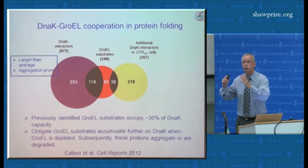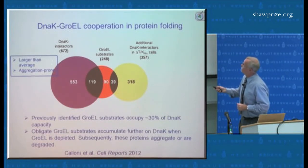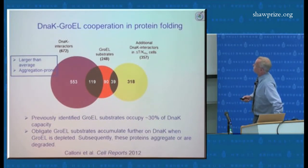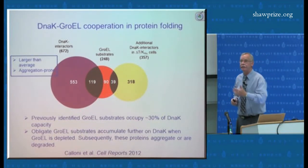So whatever is folded by GroEL and utilizes the GroEL system is strongly regulated by the interaction with the upstream chaperones. So there is a cooperation of these two systems in a chaperone pathway that is very relevant in a quantitative context. The obligate GroEL substrates, about which I will talk in a few moments, accumulated further on the DnaK when GroEL was depleted. We could not delete GroEL because it's an essential component, but we can use a strain background in which we can deplete the cells of GroEL. Under these conditions, DnaK functions as a buffer for the GroEL-dependent proteins, transiently preventing their aggregation.